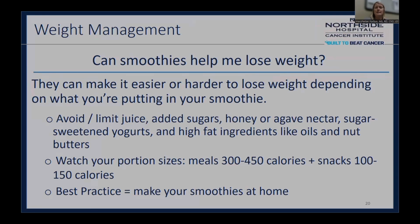So some people do ask if smoothies can help lose weight. And really, it can be easier or harder depending upon what you're putting in your smoothies. Like we were talking about earlier, for those of you that are looking for weight management with your smoothies, really try to limit adding sugars. Using plain Greek yogurt is a great way to add protein in smoothies without adding added sugars.